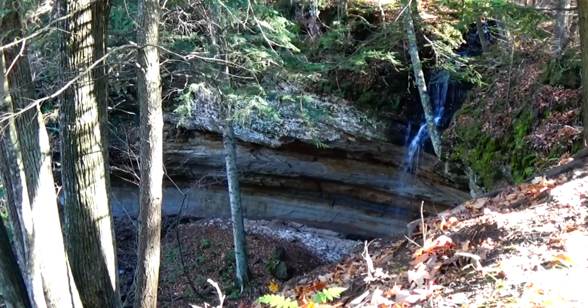I have now come up to the first small waterfall. You can see how all the rock is carved out down there. That's really neat. The water is flowing a little slow right now because they are a little behind on rain. And if you watched my December video from last year, there was a lot of rain and everything was flowing about twice as fast.